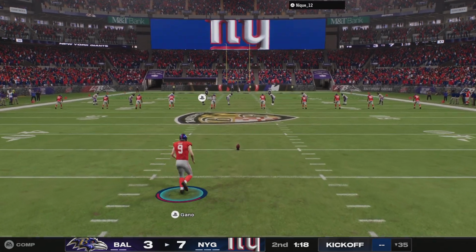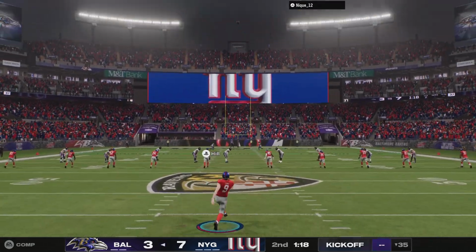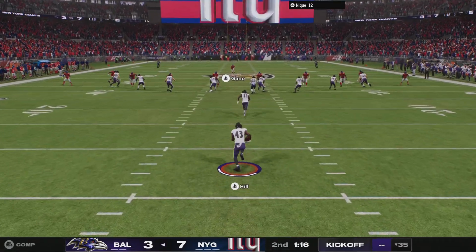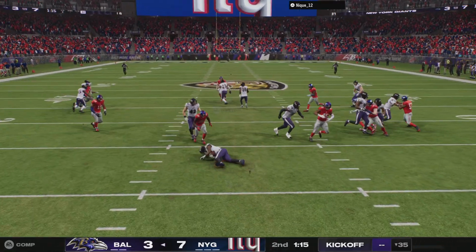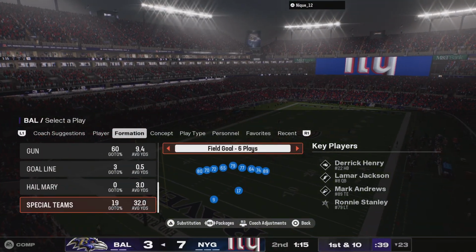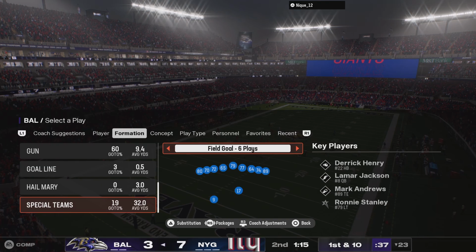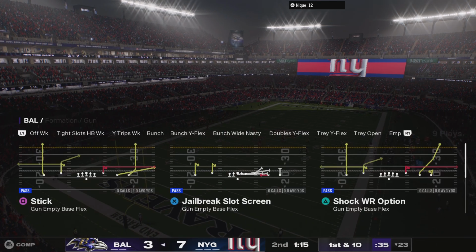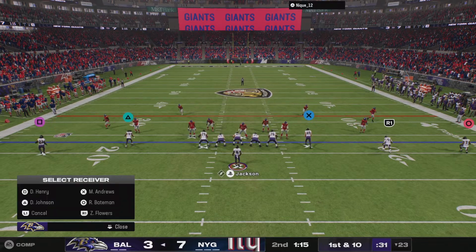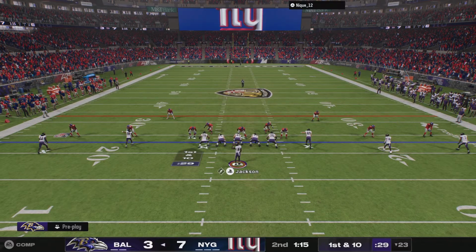So out is Gano after the touchdown. He'll send this one away. Justice Hill to return. Operating from their own 23, they'll begin 1st and 10.